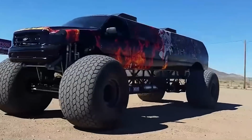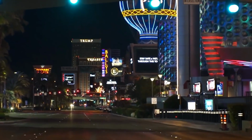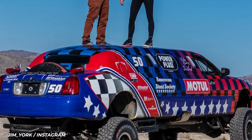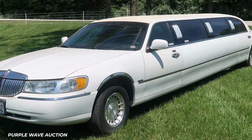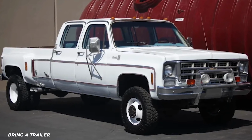Big air, off-road car smashing is fun and all, but not everything in Vegas is all show and no go. YouTuber Gabby Downing and VP of Stunts at Pit Viper, Jim York, got together and did something York called a horrible idea. They took an entire chassis from a 1999 Lincoln Town Car limousine and welded it on top of a 1-ton Chevrolet 4x4 pickup.